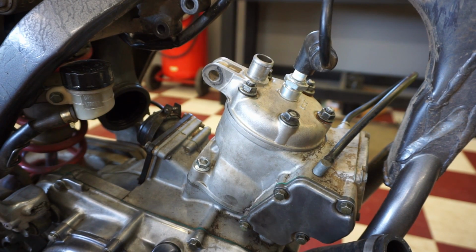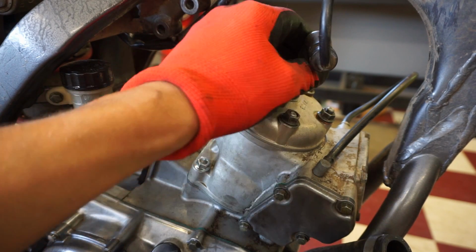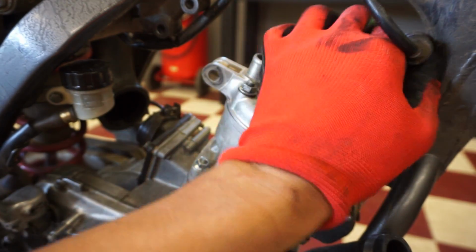Alright, so maybe we'll get really lucky and it's just something dumb that's messed up with this thing. But I highly doubt that. He said he was riding it, and then all of a sudden it lost power, and then it locked up on him.